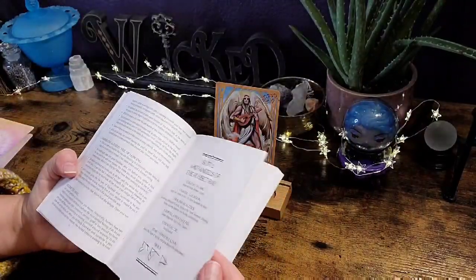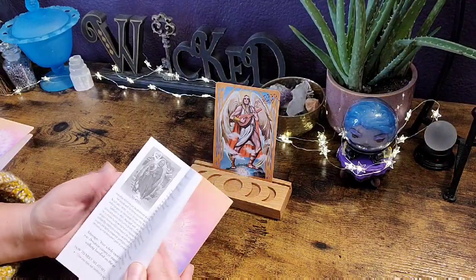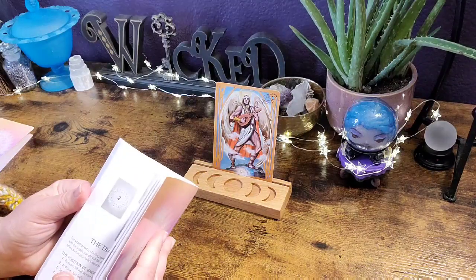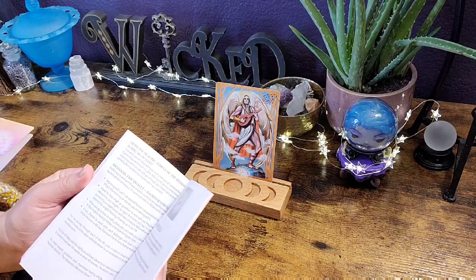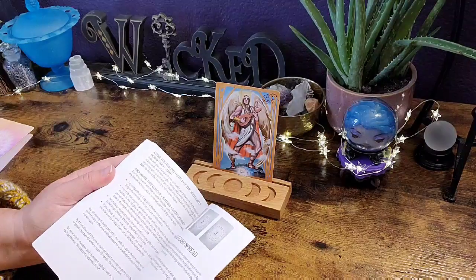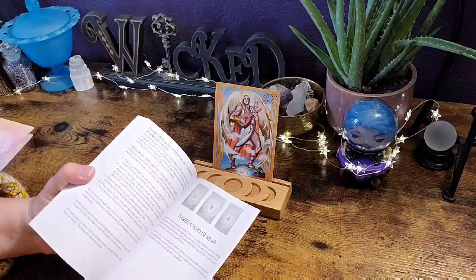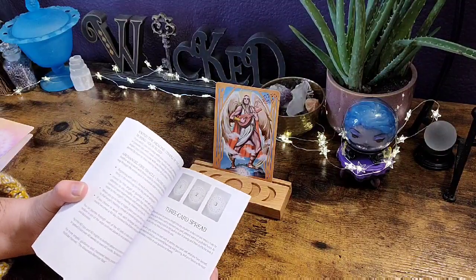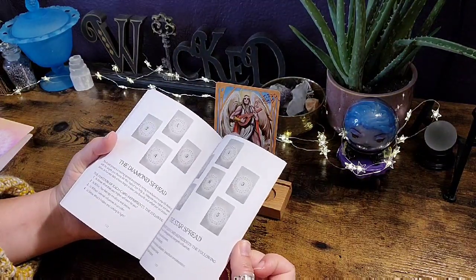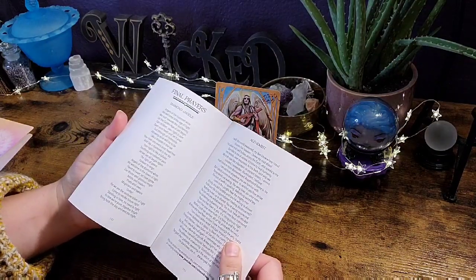Wow. Okay. There is a lot of info here. Some of you might be a little put off by the kind of heaven and God connotations in here. However, I don't feel like they're a big deal how I read them. I feel like this is more of a tool for you to use rather than a religious type thing, if that makes sense. But I mean, you have all of this information, all of these spreads. The quality is there. Oh, we have some prayers.